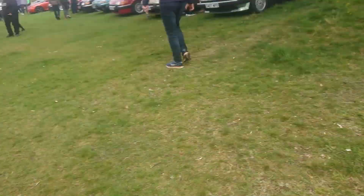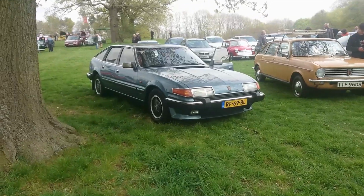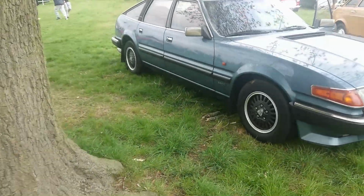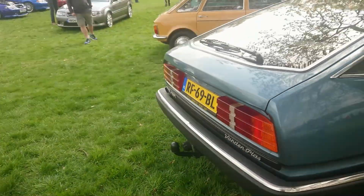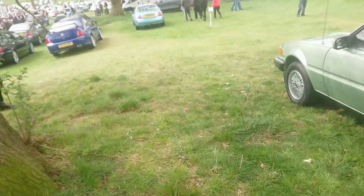Still going. Ooh, a Dutch registration Rover SD1 2600, so that's a facelifted one, to be after 1981. And that's a Vandenplas as well. Very nice, viewers. Right, we will keep going.